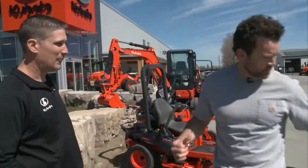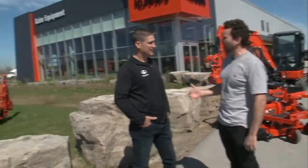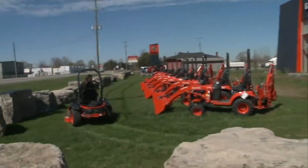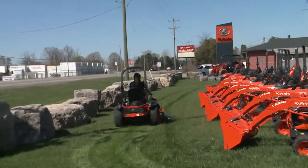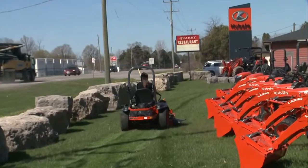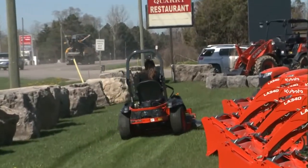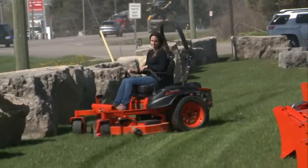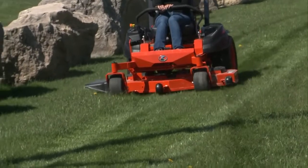So I was riding in on this thing because this is the time of the year where people are looking to improve the home fronts and get the grass cutting and all that type of stuff. How long has Kubota been in a relationship with you guys? Well, Kubota's been in Canada nearly 45 years, and we were one of the first dealers in Ontario to take on the Kubota line. My grandfather did, way back in 1978, I believe. So we were one of the first, and it's been a good run.